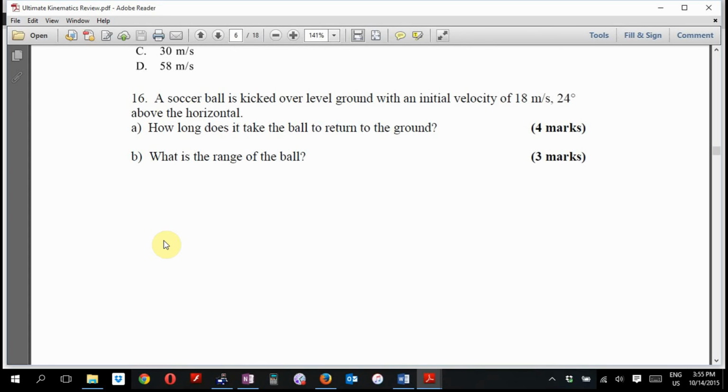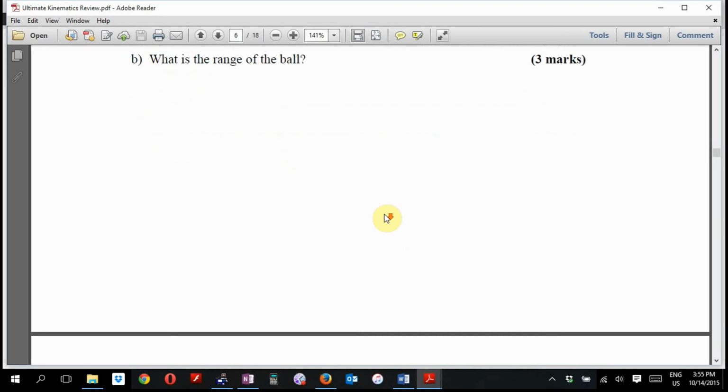I like number 16. Number 16, this is ground at an angle, except they didn't give you a picture. On the test, I'll give you a picture. Okay, but there it is. How long does it take the ball to return to the ground? Find time. Oh, and then find the range, which you do by finding the time.